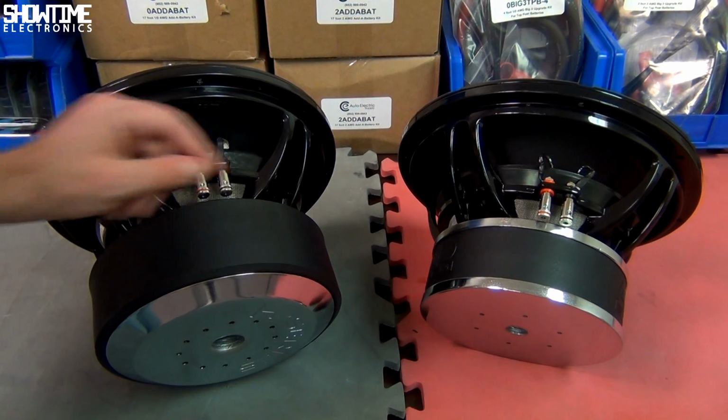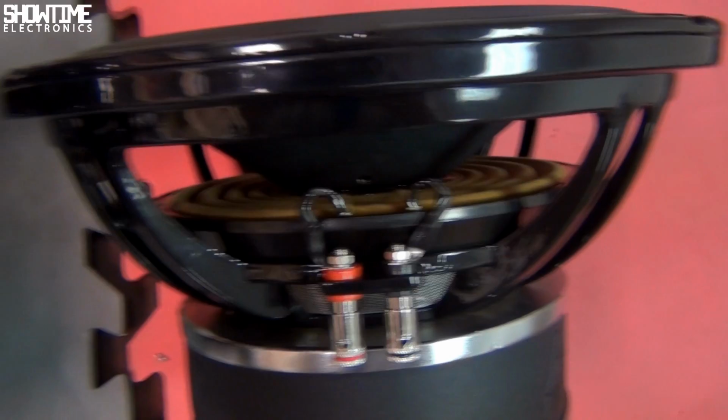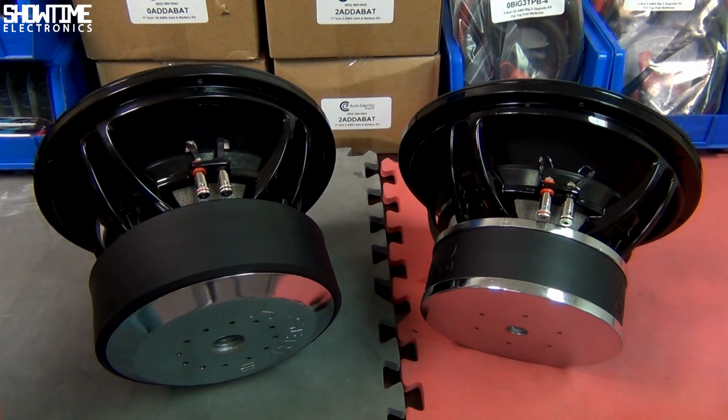While the spiders look very similar and they're made of the same material, on the H Series we have an extra roll on the spiders. This gives a little bit more control at very long excursion.